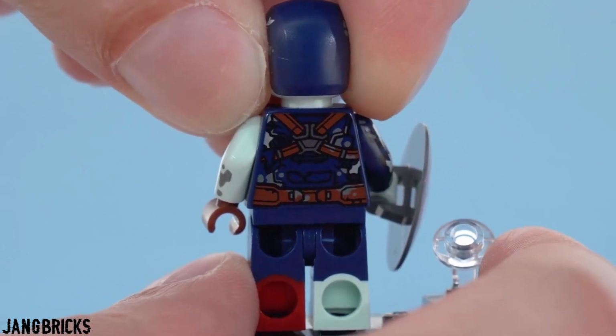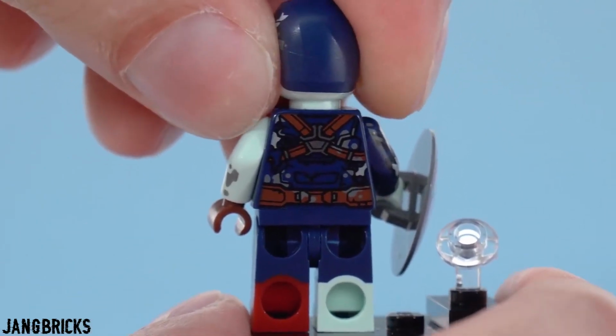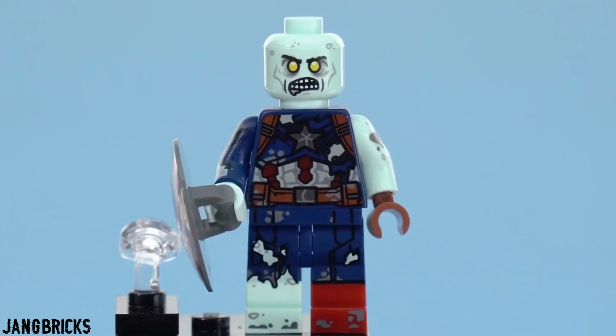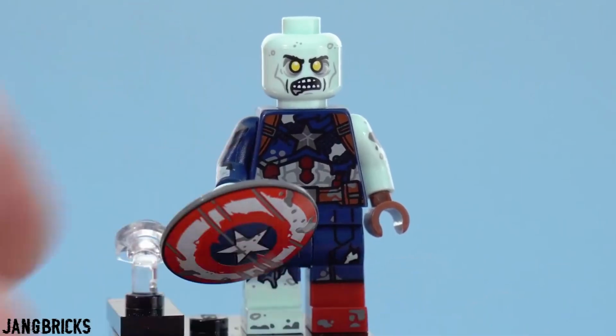and the helmet as well, which looks great. So you get some really good pieces from that, and then the rest of the figure, a lot of great detailed printing, and it's definitely just one of the coolest designs and one of the most unique ones as well.